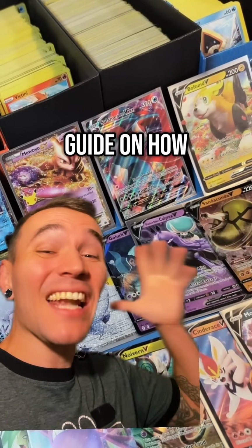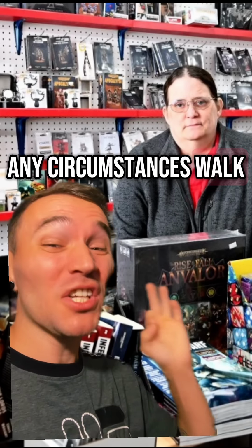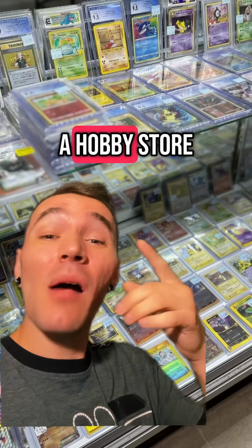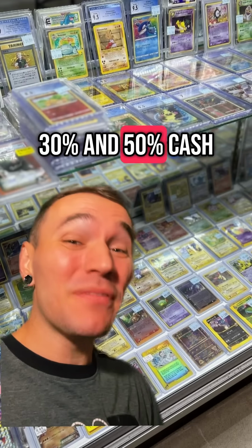This is a guide on how to sell your Pokemon collection. First of all, do not, under any circumstances, walk your binders into a card shop. A hobby store has to make money, and the majority of their buy rates are between 30 and 50% cash.